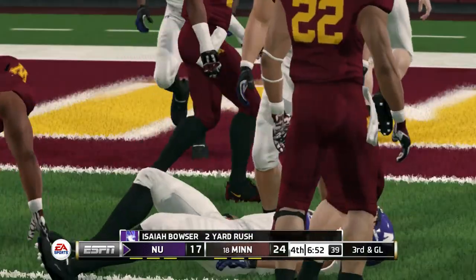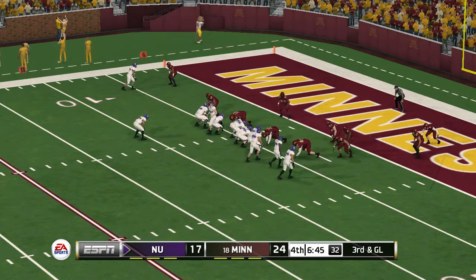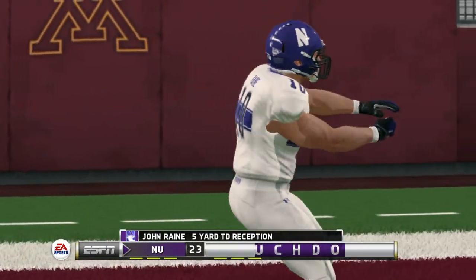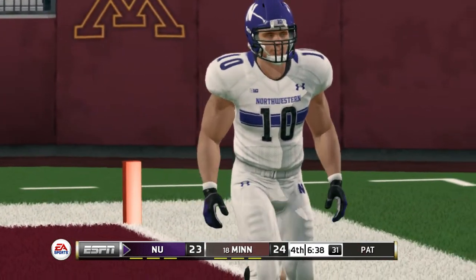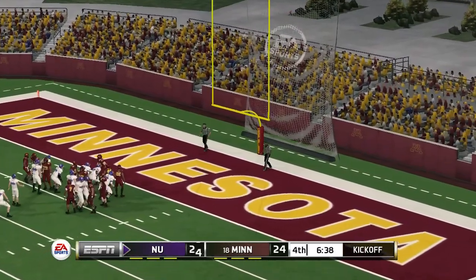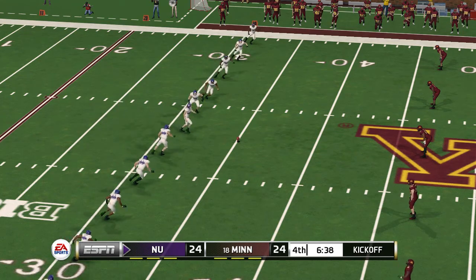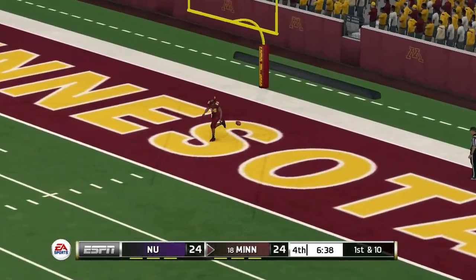And he makes it out to about the 5-yard line. Throws it and it's caught for the touchdown. We'll be tied with the extra point. And he converts the extra point. Looks like they're ready for the kick. He really got a hold of that kick. And it goes into the end zone, down for a touchback.